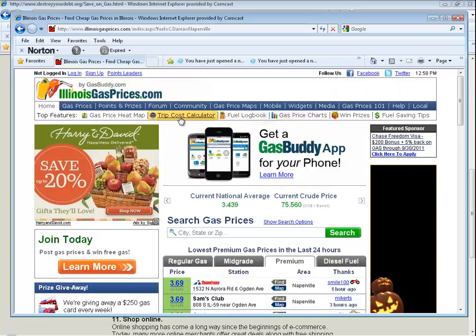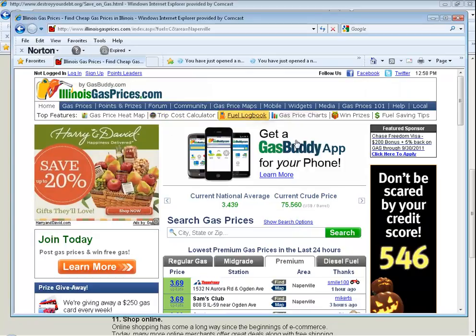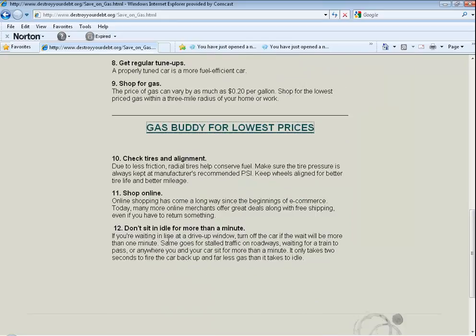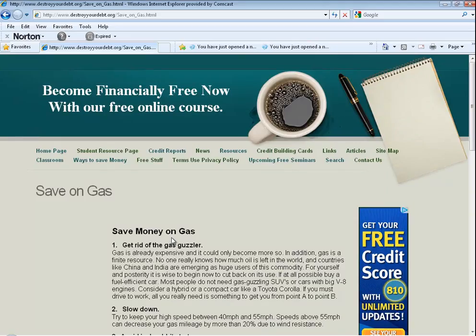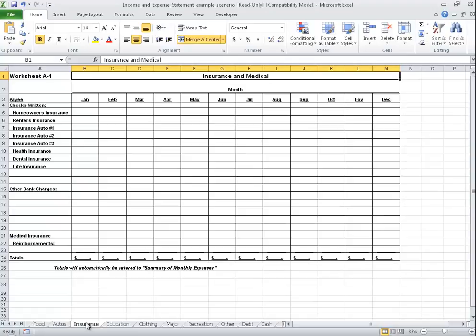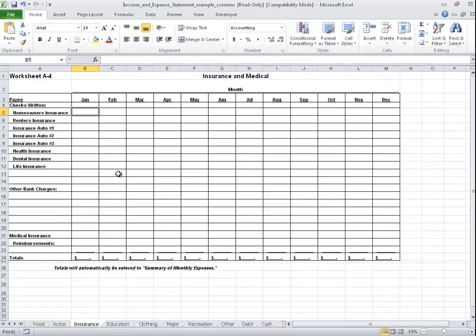There are trip cost calculators, fuel log books, all types of things you can use on this site. It's a great resource to have when you're looking to save any extra money whatsoever. And make sure you read all these tips, because there's a lot of things that can help you out as well. Okay, so we've looked at the automobile, and now we're moving to automobile insurance or homeowners insurance. Well, let's say you have your rental insurance, and in that case you're paying $25 a month.